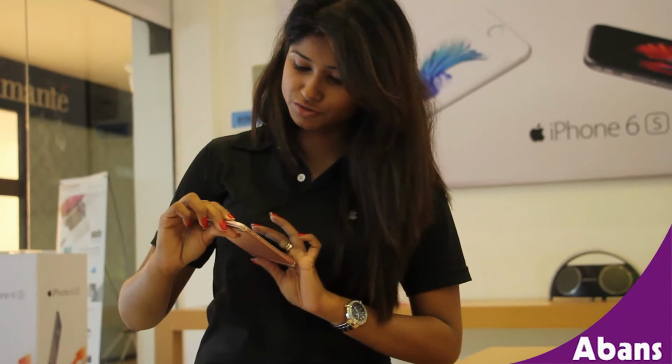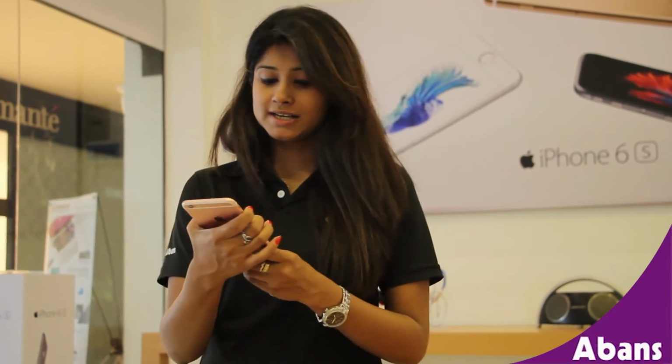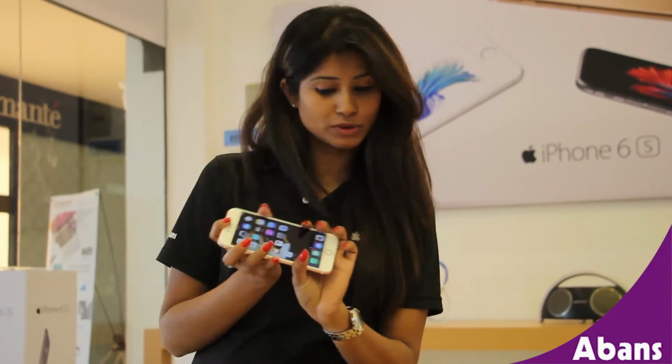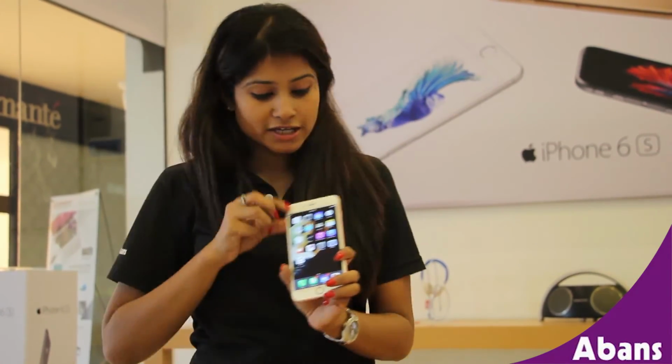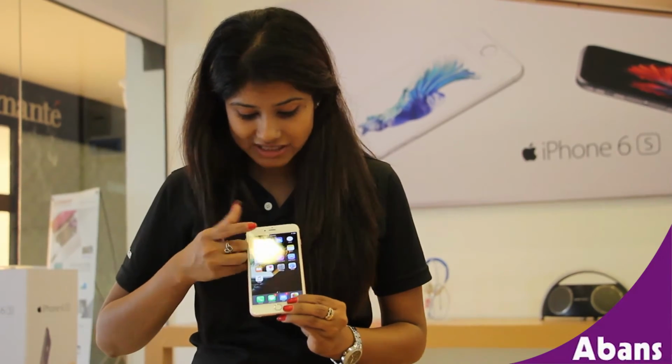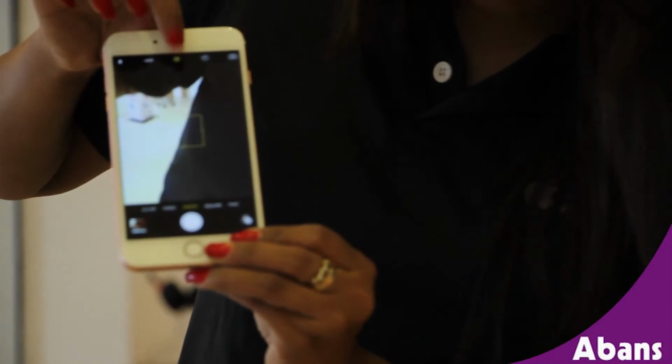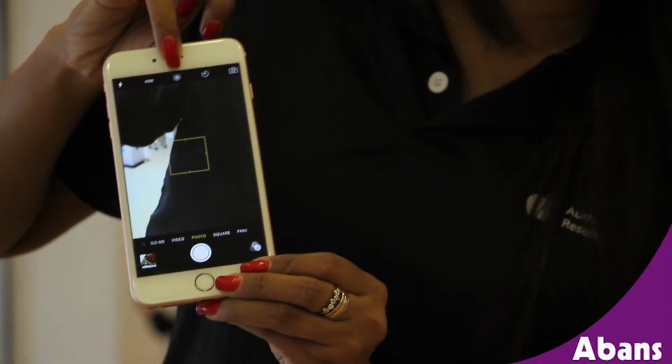Nevertheless, there is a newly introduced camera, which is a 12 megapixel iSight camera and a 5 megapixel FaceTime HD camera, which is actually something we didn't expect, but we were really surprised by it. Now, going to the camera, in the camera we have this icon over here, which has never been there before.